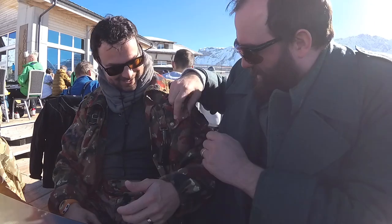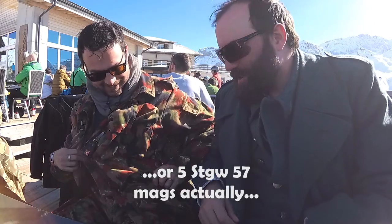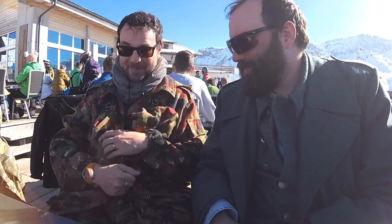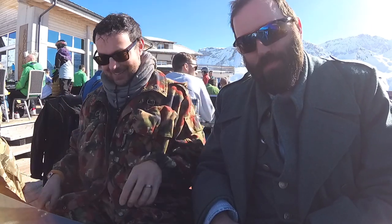Yeah, well, like magazine pouches. Like 10 or 12 magazines in the front and that. Yeah, and in the end it would have been 57 mags. Yeah, miserable. Utter misery, but unloaded and for skiing, it's great.